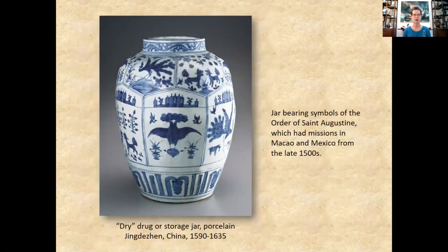Another jar we see here is in Chinese export porcelain, quite an elegant ware. And this would originally have had a lid on it. It bears the symbols that refer to the Order of St. Augustine, a religious group who had missions in Macau, not too far from Hong Kong, and in Mexico from the late 1500s on. This type of ware was quite elegant, and it bears the designs that would have been fashionable on Chinese export porcelain of the time. Almost certainly, the order was acquiring sets of jars with similar decoration, perhaps in a couple different shapes.